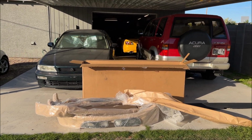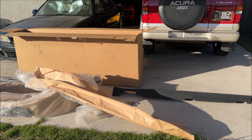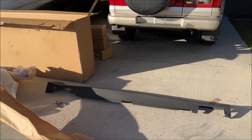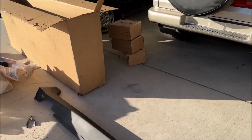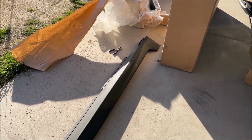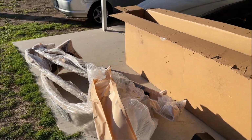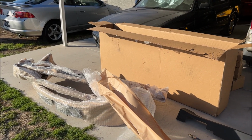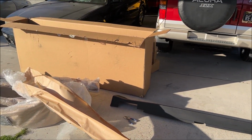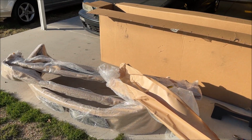Got some goodies here for the TSX that just arrived from a company called Aeroworks that's located in Canada. So I ended up ordering the two side skirts that are A-Spec replicas, as well as the front lip and the rear lip. All this stuff, I might not unbox it right now because it's still going to need to be transported when it's time for the car to go in for paint, but glad that everything arrived safely.